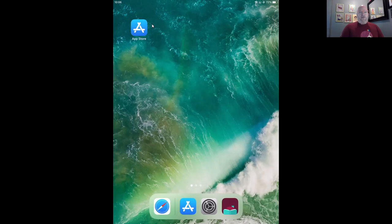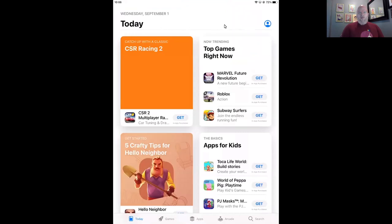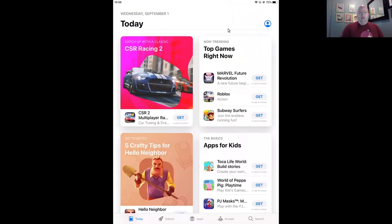For my Apple users, you'll be headed to your blue App Store icon. If you're on an Android device, you'll be headed into the Google Play Store. It's that multicolored play button or multicolored triangle. Basically, we just need to go wherever we would typically go when we want to download a new app.